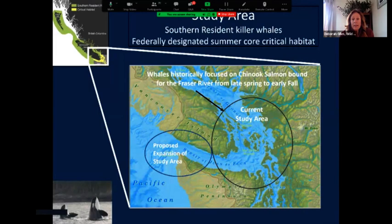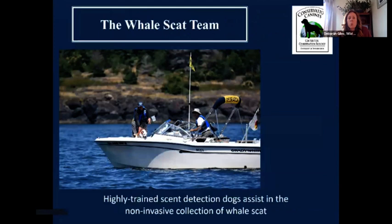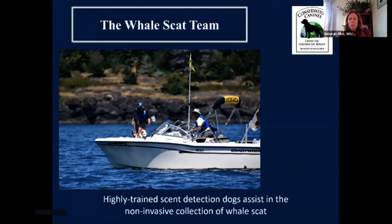So our whale scat team was very much truncated in 2020. Here's a quick picture of what we looked like then. That's my husband driving the boat and our dog, Eba. Thankfully, in 2021, we were able to have some of our volunteers come back on board, which is tremendously helpful to take the massive amount of health monitoring data that we take.